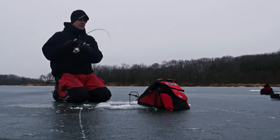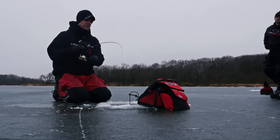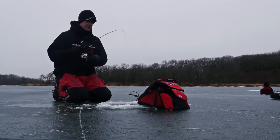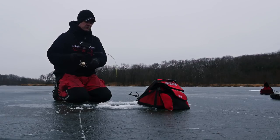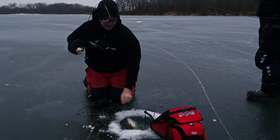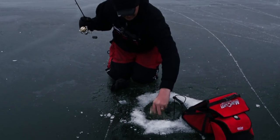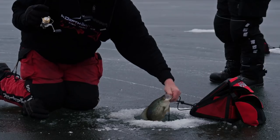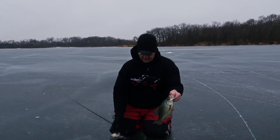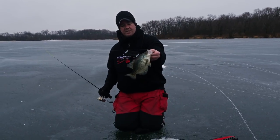Fish on. That a boy. Feels like a decent fish. It sure looks good. He just came out of nowhere. I was watching the ice chunks blow past at 35 miles an hour, and I can see him. That's a nice crappie. Not bad. Come on. Yeah. Woo-hoo. Ooh, glove going away. Pick that one up on the next county over. It's a real nice start.